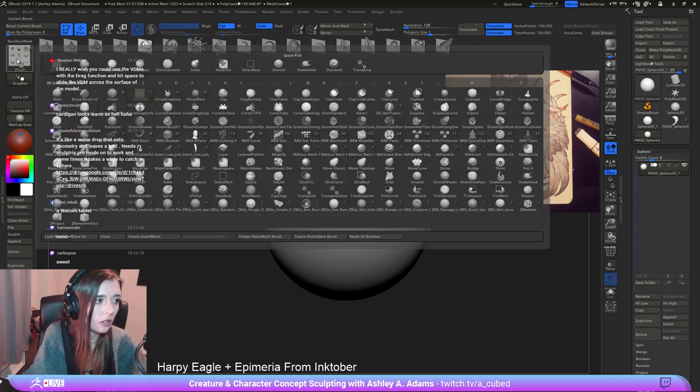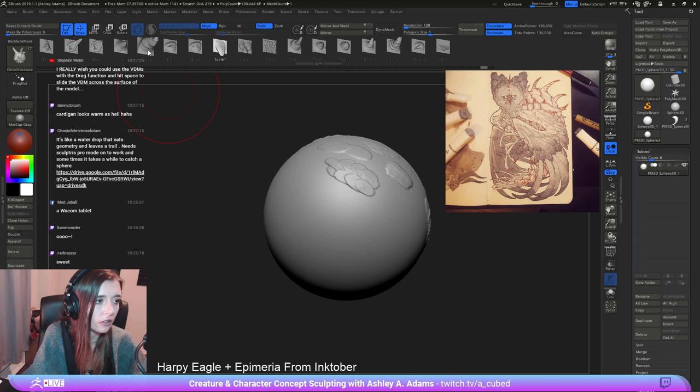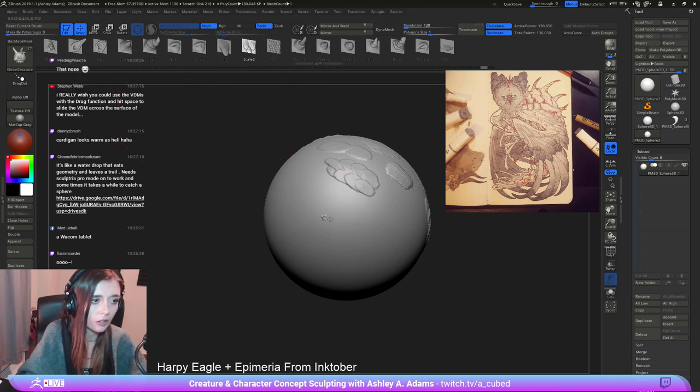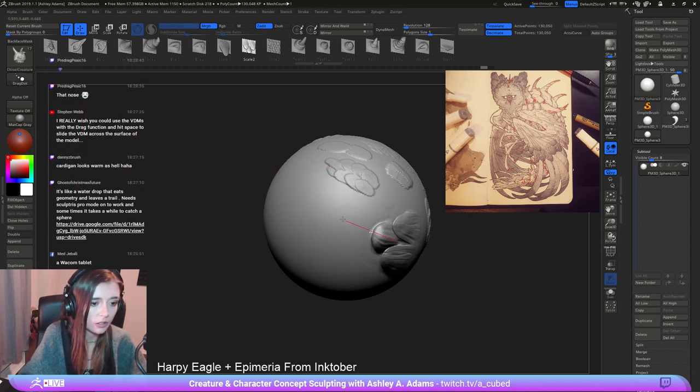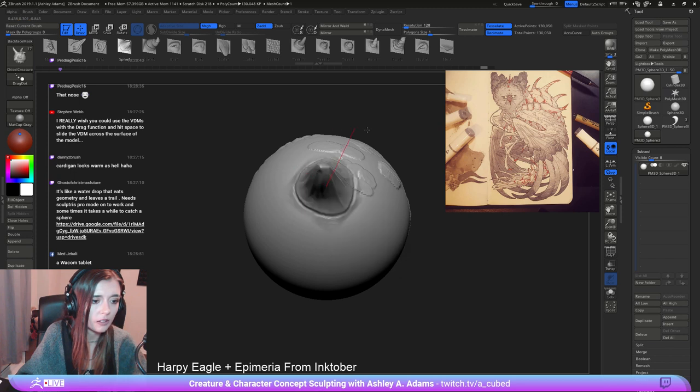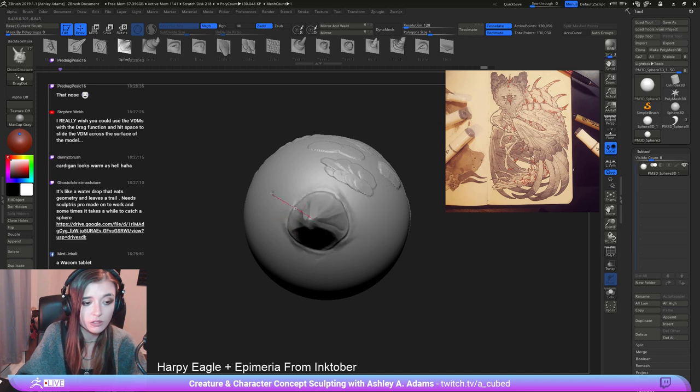Actually, they might even have some defaults, because they have default creature stuff here, so they have scales and things. You could probably modify one of these if you wanted to. Put drag dot on, and then there we go. You can drag it wherever you want. Kind of cool. That's the freedom of VDMs, being able to do this, essentially.